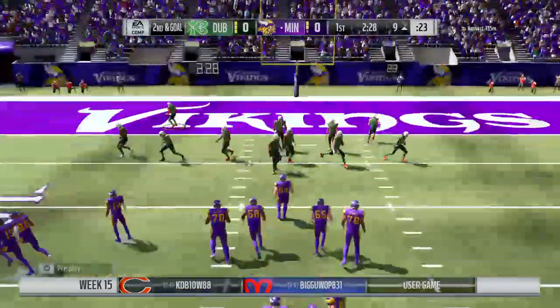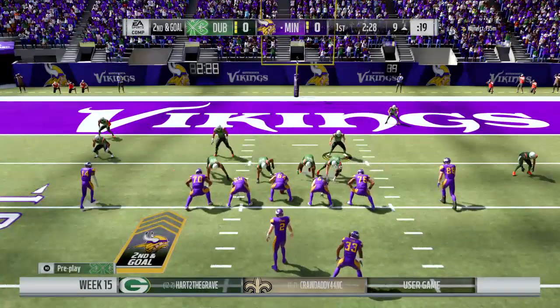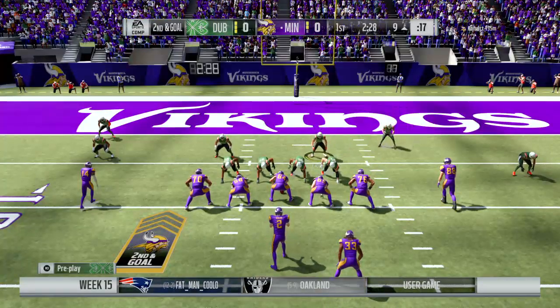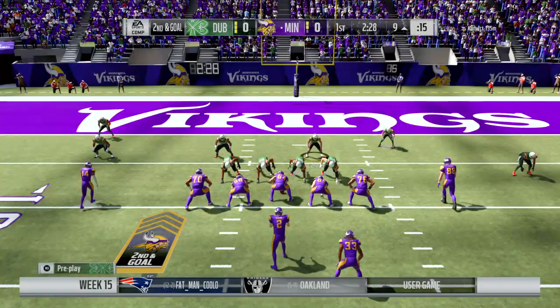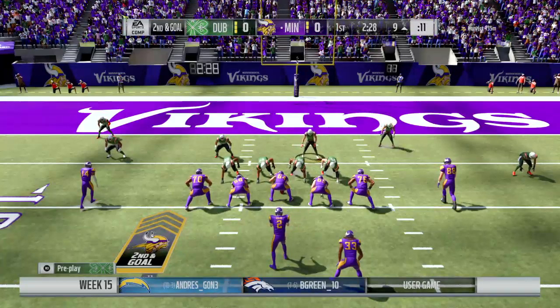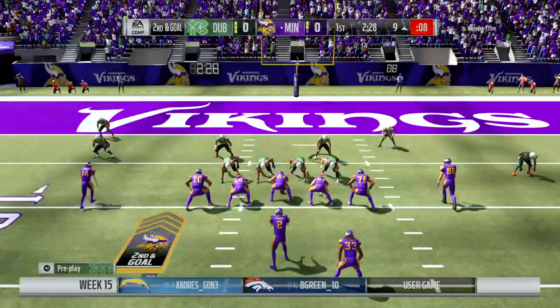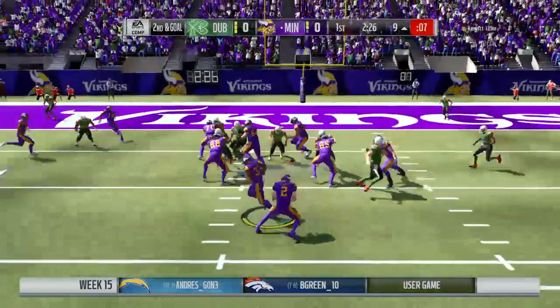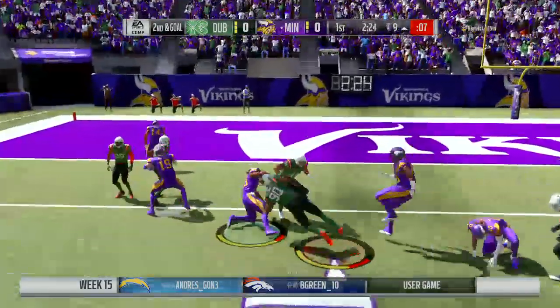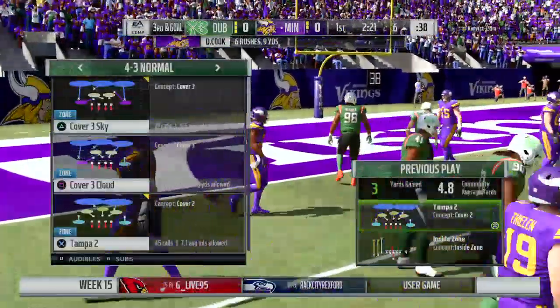Another shot from the 9 on 2nd and goal. No. Check. Patriot. Back 99, Philly. Here we go. They'll give it to him up the middle. He pushes forward for maybe 3 down to the 6-yard line.